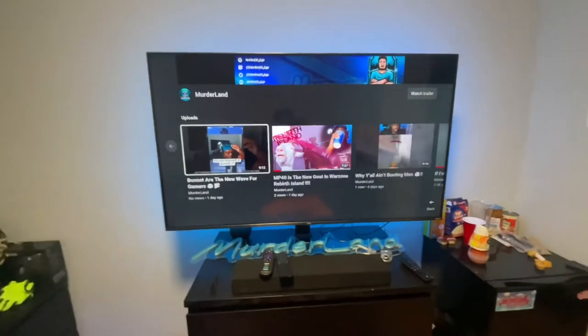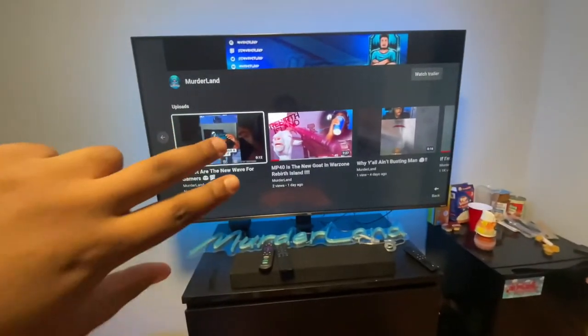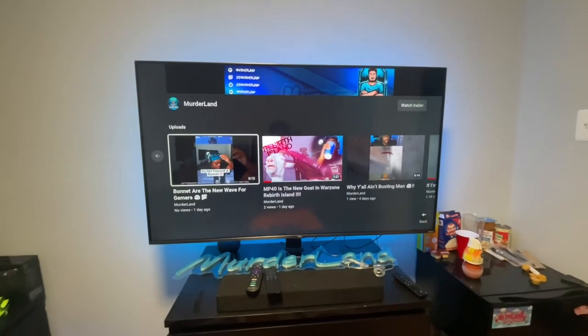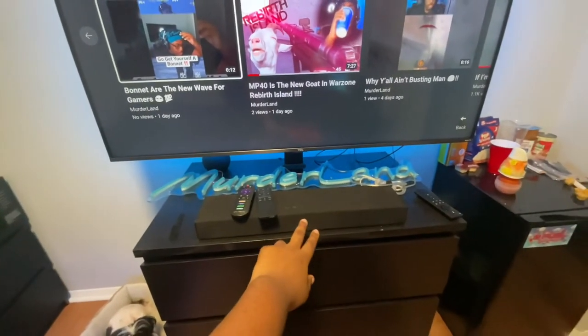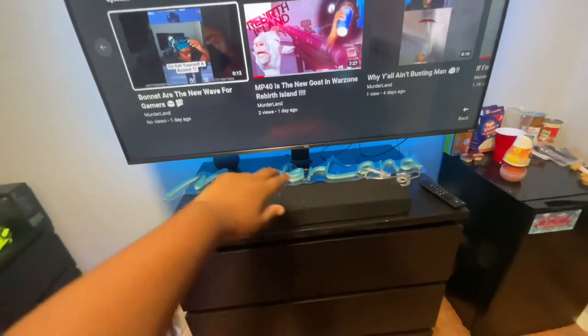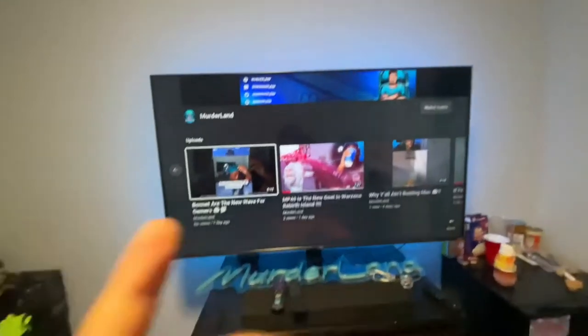But back to the TV. 50-inch TCL 5 series TV. TV is low-key fire. High-key fire. And then we got the sound bar from Vizio. And then my neon sign that says Murderland. I want that on the wall. And then I want this above my setup.